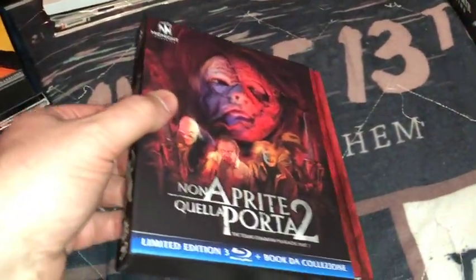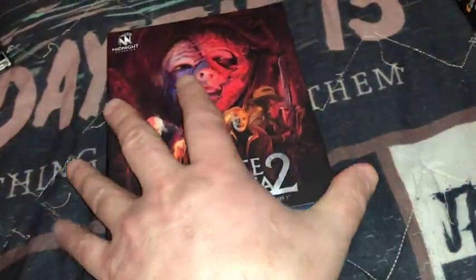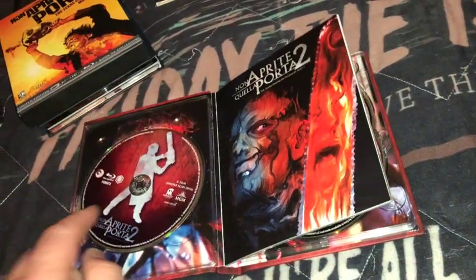I definitely recommend it. And then here's part 2. So it's more of the same. You got the outer shell here. Really nice high quality. And inside you have the 4K.